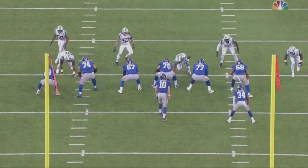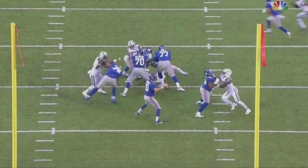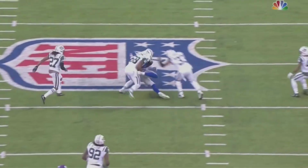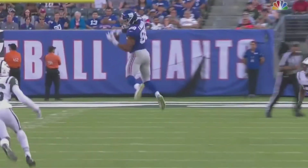One of the biggest keys to take from this game was the success that rookie Evan Engram had working the middle of the field. If you're looking at this play right now, he burns Darren Lee for the first down. This is something I expect him to do with relative regularity. Remember my video on the Super Bowl prediction where Eli Manning was quoted saying, in order to beat this cover 2 defense, we need more of a threat in the middle of the field from the tight ends. Well, we have it now.